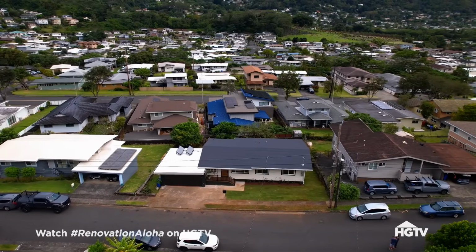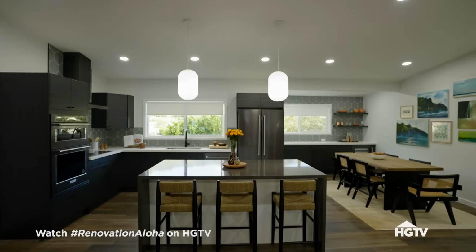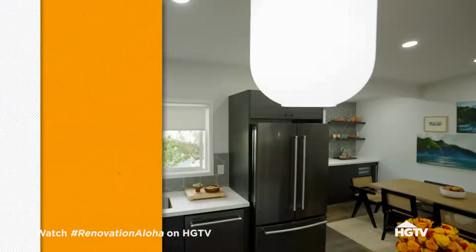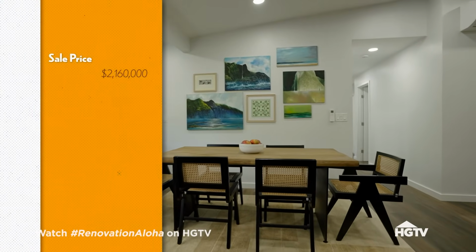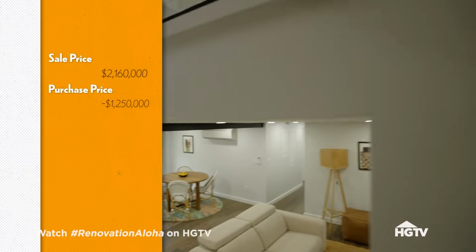It's been 1 week since we've listed Manoa. We've had a bunch of private showings, one open house that had 200 people come through. We got 4 offers on the property and we accepted an offer above list price at $2.16 million. Originally bought the house for 1.25.